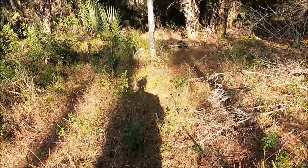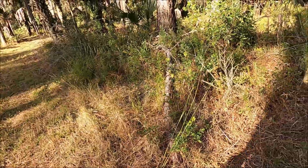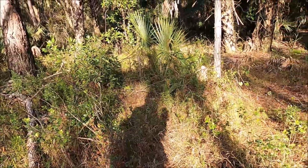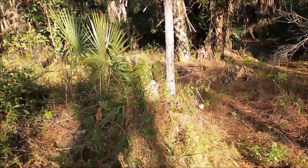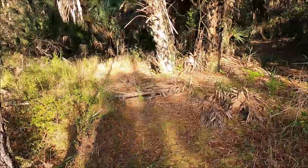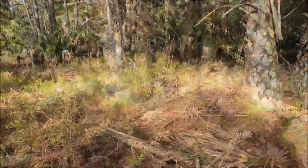Now when setting these trail cams out, your trail should be really obvious, okay? Where you can see that there's been concentrated movement through an area. And if you can't walk easily, probably the animals can't walk easily either.